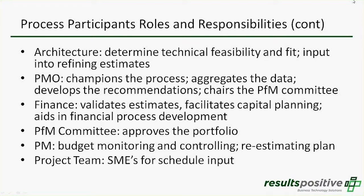Pulling in your financial rep, those people can help validate estimates. They can provide guidance on capital planning approaches and treatments. They can also aid in your financial development processes and how you handle the variety of financial inputs and outputs that a portfolio management department has to deal with. So again, how are you going to deal with accruals? How are you going to handle capitalization? Where do project managers have to be well-skilled in certain financial treatments? You may have the benefit of having project controllers, and those folks may have a stronger play in the financial management of your projects.